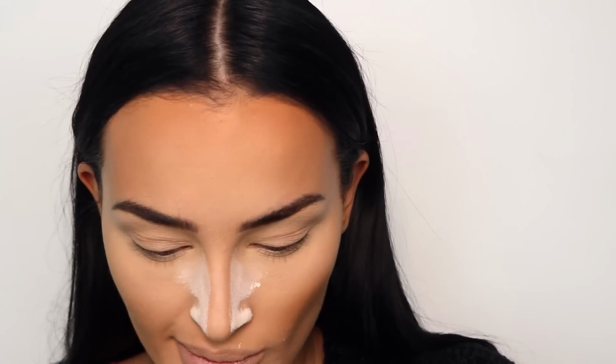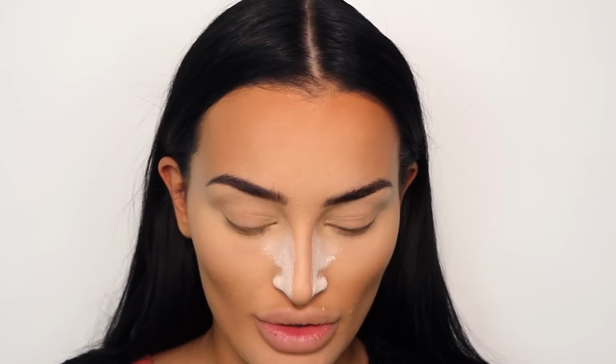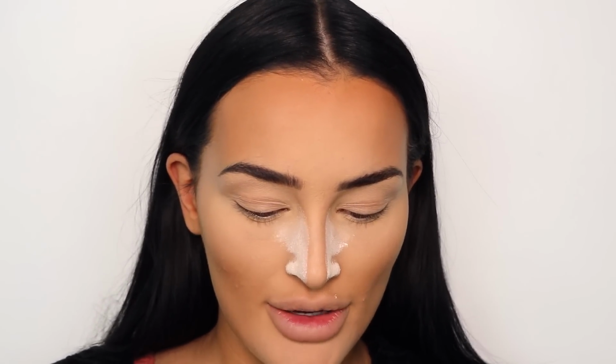So I'm then going to take a lot of powder. I'm going to bake down the sides of my nose. Then I'm going to contour my nose. I like to use this to contour my nose. It's the Maybelline City Bronzer in the shade Deep Cool, because I feel like it's the perfect shade for nose contour. It's not too warm. It's not too cool. It's just a really good shade.